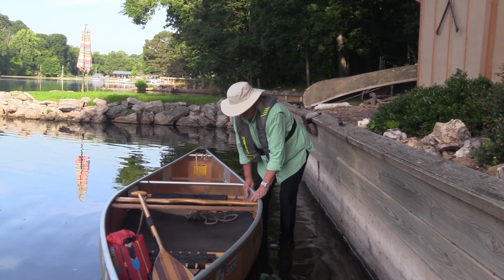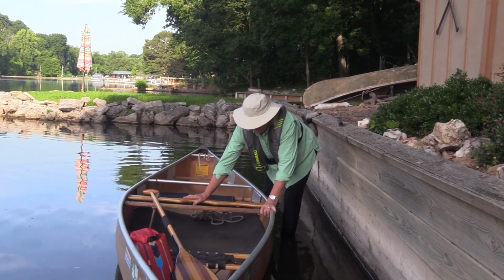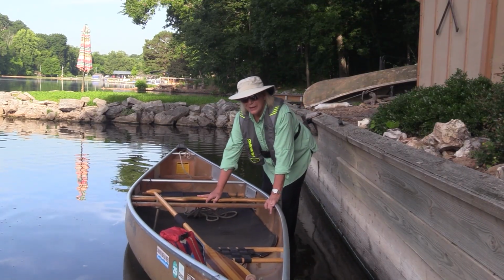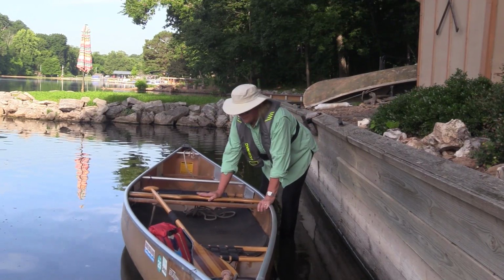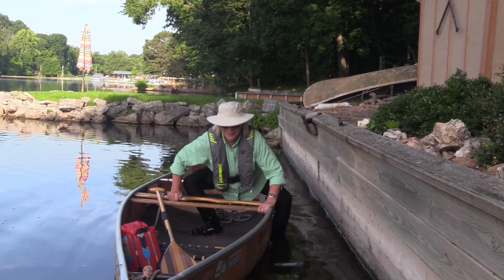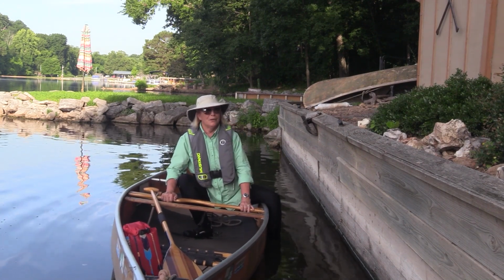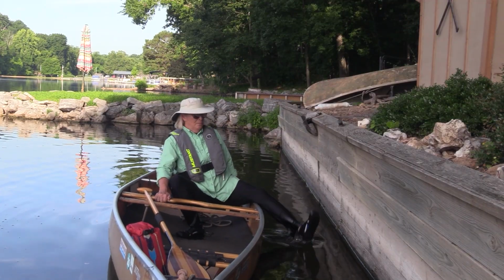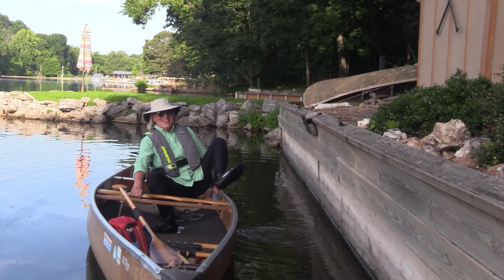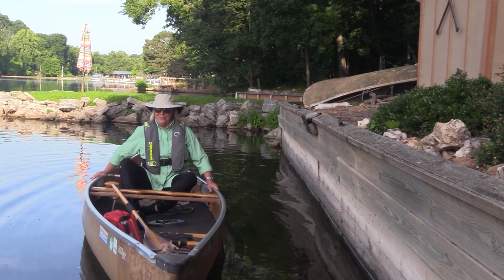I'm going to have my hands on the canoe. I'm going to lift my closest leg out of the water and step in to the canoe. Now I have 4 points of contact. I'm safely and securely in, and my backside is on the seat. Now, 3 points of contact, 4 if you count my backside. And now I'm safely and securely in the canoe.